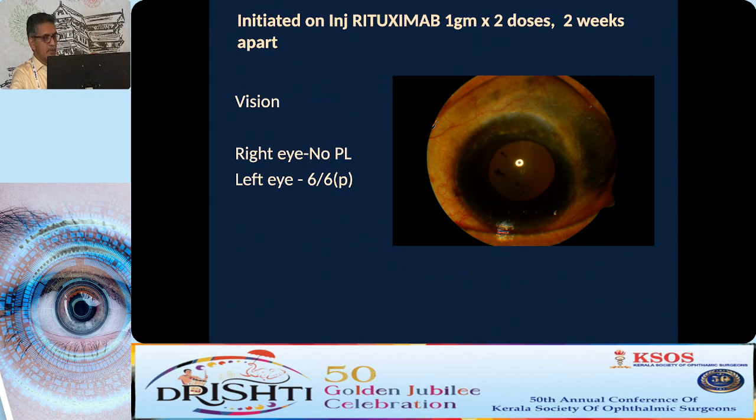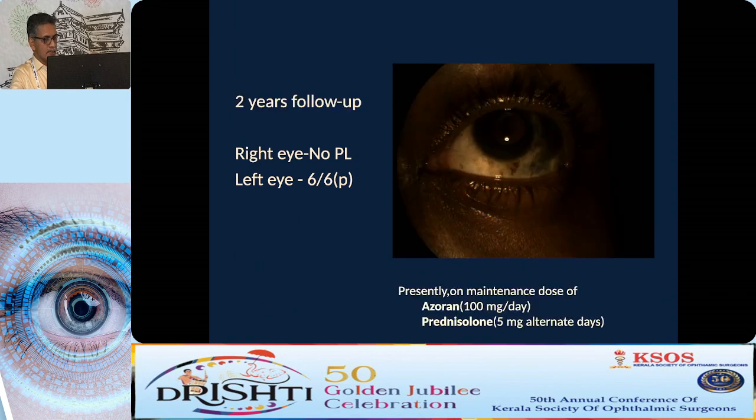She was initiated on rituximab, and after just 2 injections, she came around. And she has been under follow-up for more than 10 years. This is one case I had seen more than 10 years ago. Even now, she is taking a small dose of Azoran 100 milligram per day, and prednisolone 5 milligram on alternate days. So 5 milligram cannot be considered a significant dose. I think up to 7.5 can be considered a physiological dose.